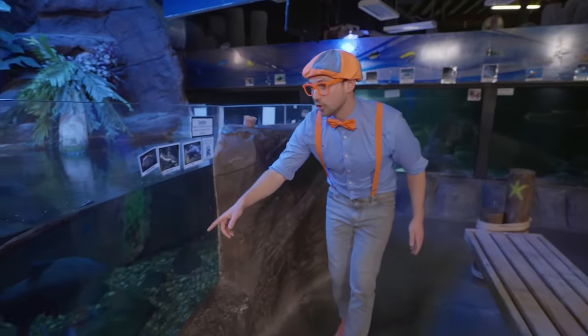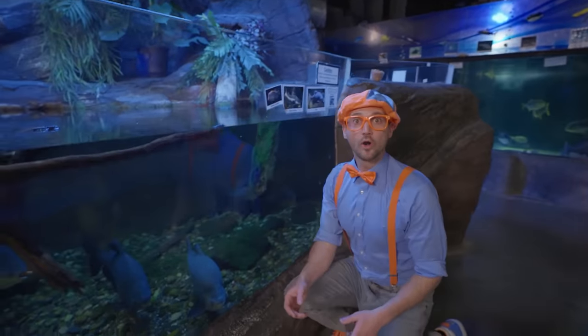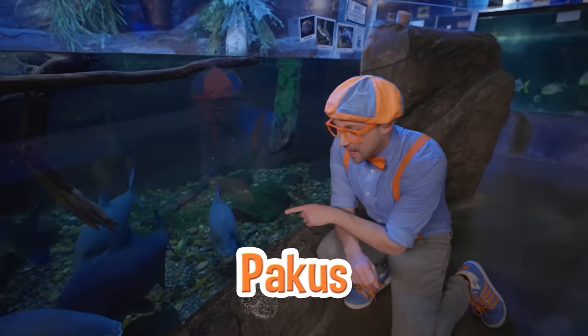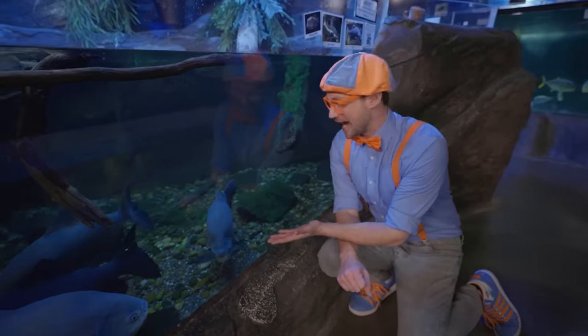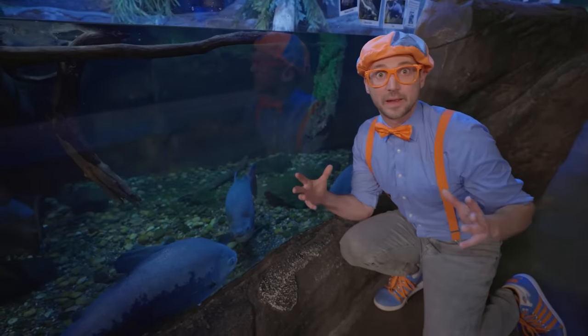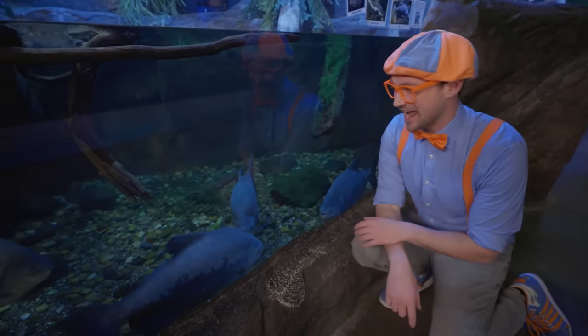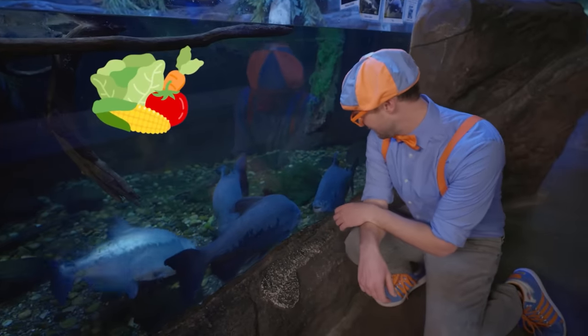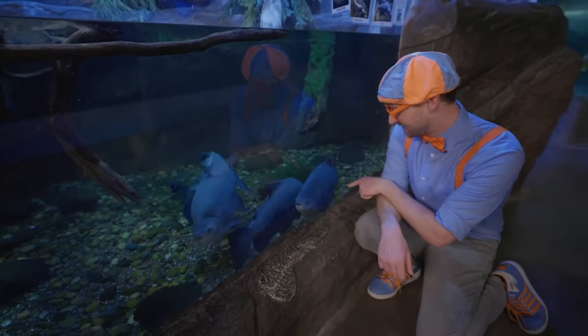Whoa! Look at these fish. More big fish. Yeah, these are paku. Yeah, pakus, to be exact, because there's many of them. Whoa, and they kind of look like really big piranhas. Yeah, and actually, they eat vegetables. They're herbivores. Yeah, you see how big they are?